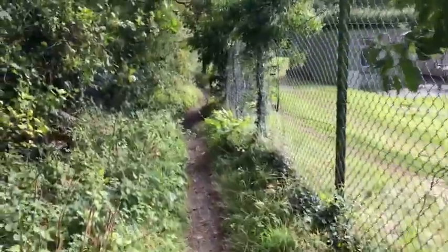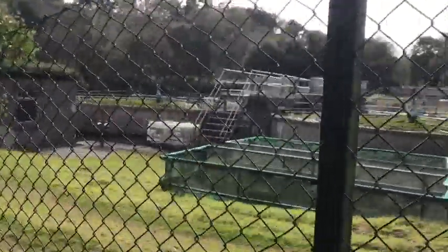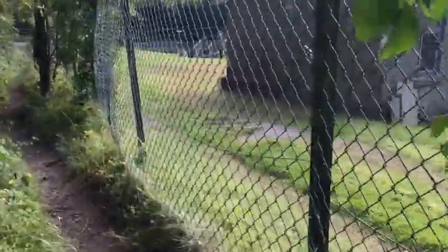Well, I didn't know we were going to be passing a sewage plant in the middle of the woods, but there you go. And we shouldn't be too far away from the gunpowder mill. Ten minutes roughly, but we'll see.